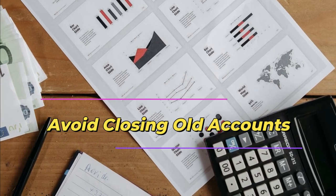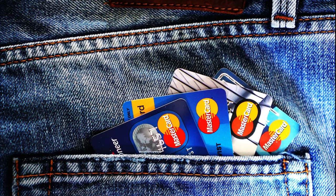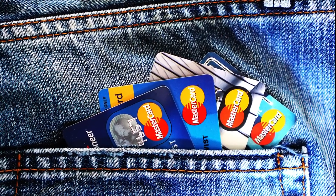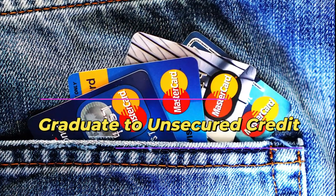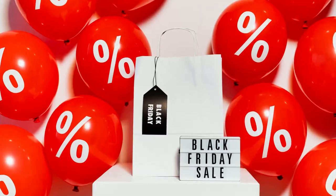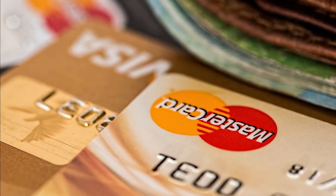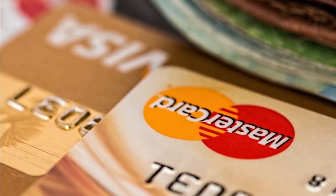Avoid closing old accounts. Keep older credit accounts open to maintain a longer credit history, which positively influences your credit score. Graduate to unsecured credit. Aim to transition from a secured to an unsecured credit card with responsible use. Some issuers may automatically upgrade your card.